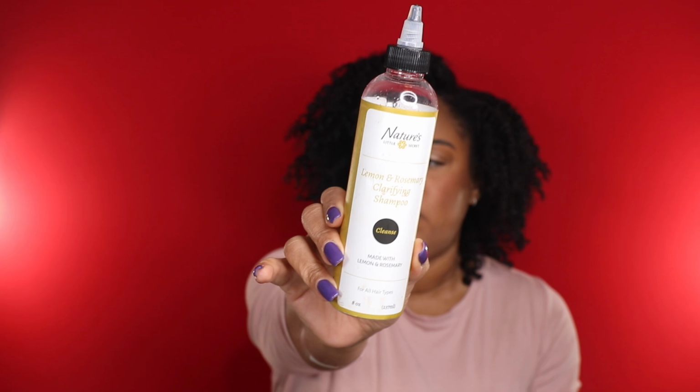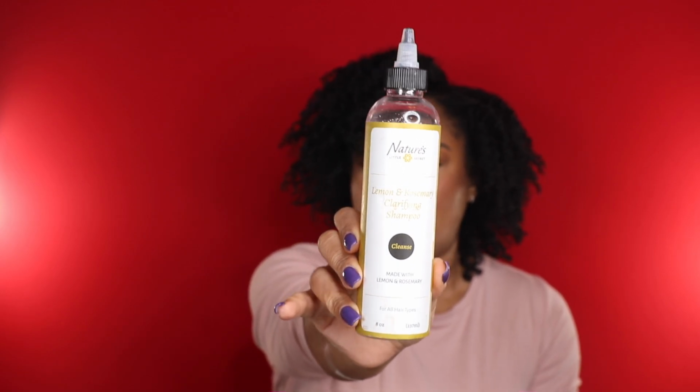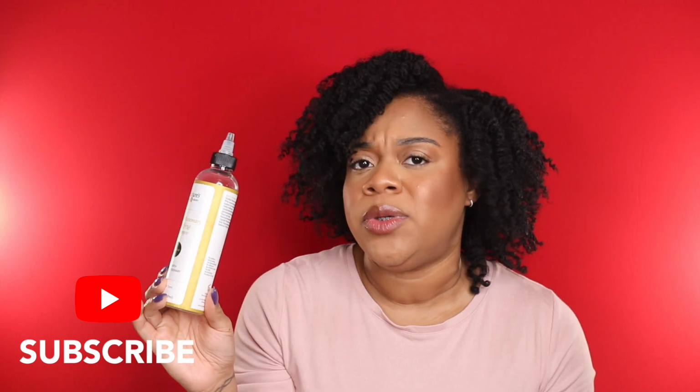So first up, for cleansers, I used up this Nature's Little Secret Lemon and Rosemary Clarifying Shampoo, which I have absolutely featured on the channel to you all previously. I took so long to get through this because obviously I wash my hair way less frequently than I used to, and two, I don't feel the need to clarify every single wash day. I am no longer a Nature's Little Secret affiliate. I don't know why. Y'all would have to ask the owner, but I really like the shampoo and definitely recommend it if you're in the market for a clarifying shampoo that won't strip your hair down to feeling like hay.